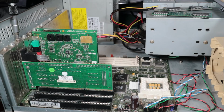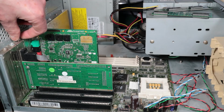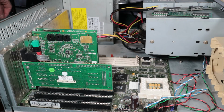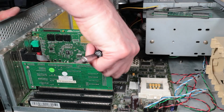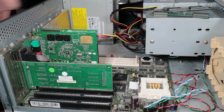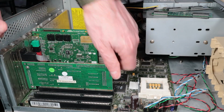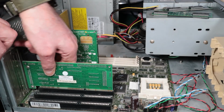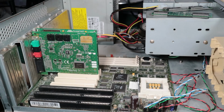So now that I'm in here looking at it, I do remember that the original listing on eBay also said that the floppy controller on the motherboard doesn't work, which is why there is an I/O card in here to begin with. So the CD and the hard drive are plugged into the IDE ports on the motherboard, but the floppy runs into this I/O card. But we'll have a look at that and see exactly what's going on and see if we can fix it if we can.